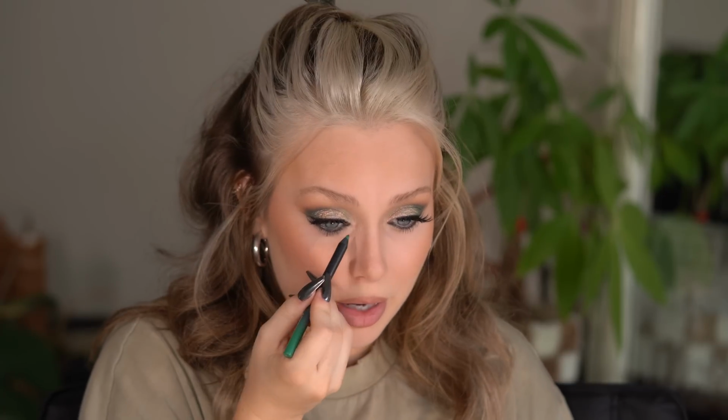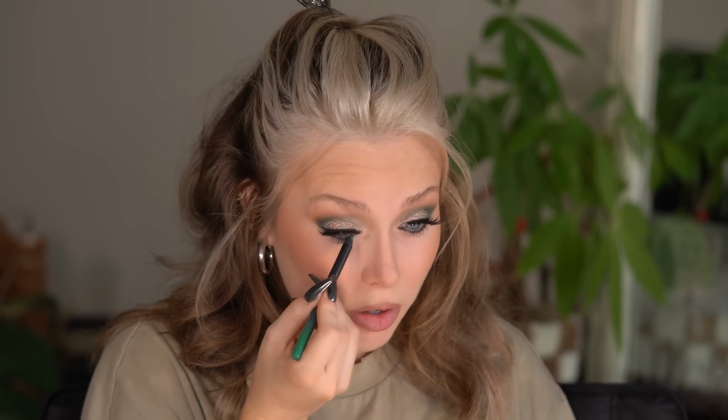I have this discontinued House Labs eyeliner that I'm just going to intensify the green on the lower lash line.